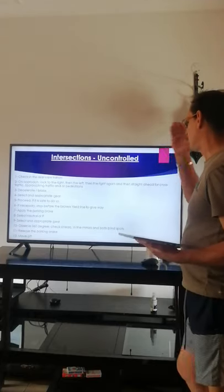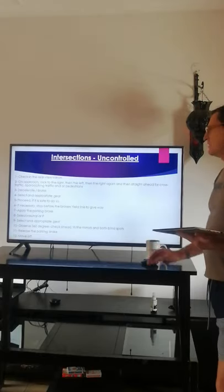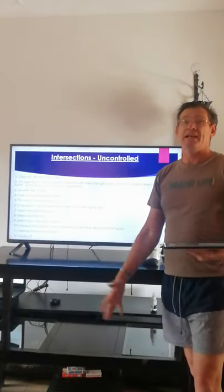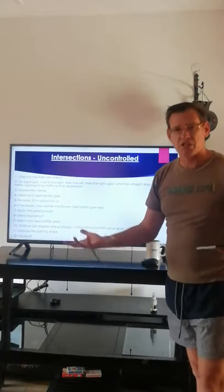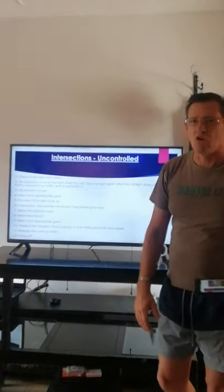If you do not stop and it's only a yield sign, then you can ride off in the proper gear. Do not try to make a turn in your fifth or sixth gear. It's not going to work. You are making danger on the road. If your brakes don't work, do not ride your car.